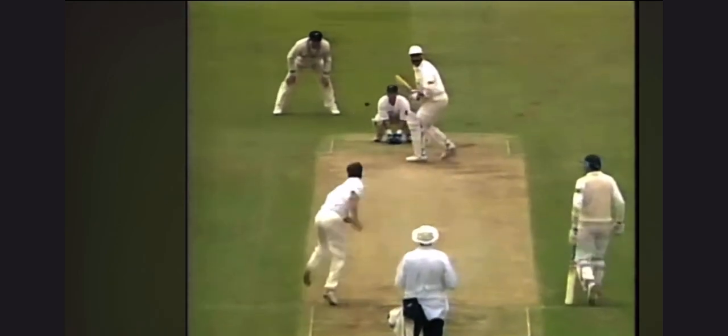His lovely footwork. He stays on the leg side of the ball, you see, and just helps it over extra cover. Same again.